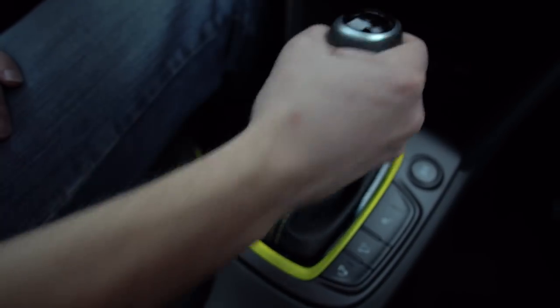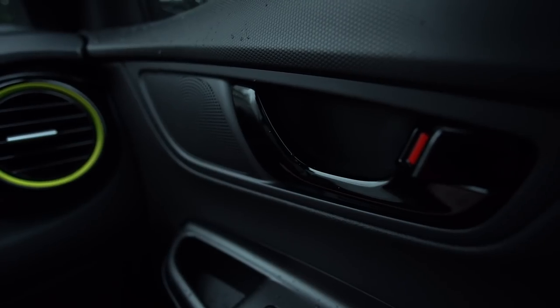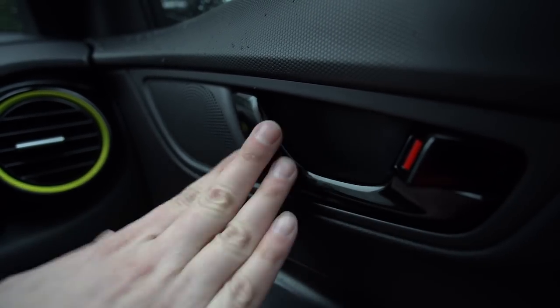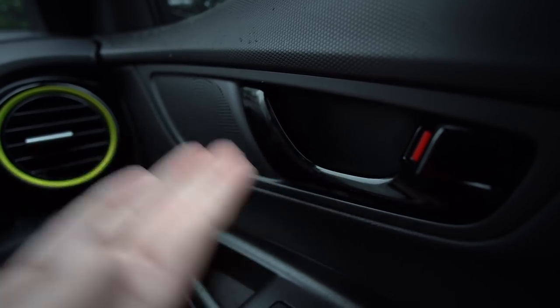Okay, speaking of shifters and drive modes, there's no logo on this shifter. No, there isn't. It's just gloss black. I want a logo there. And speaking of gloss black, in this trim, our door handles are gloss black. Jacob's favorite. All right, Hyundai, do not make the handles gloss black. Anything that you touch normally should not be gloss black.